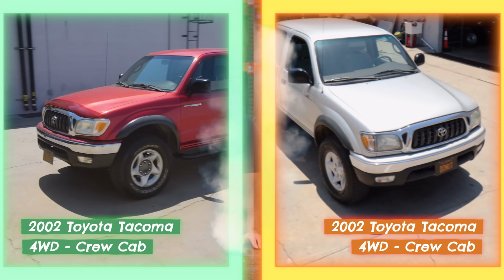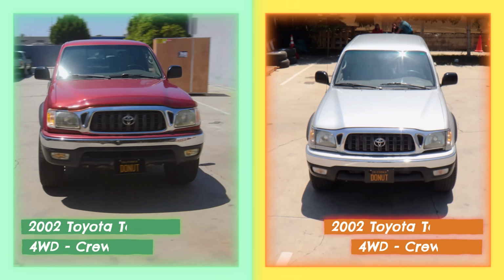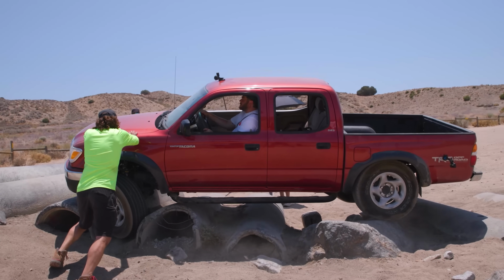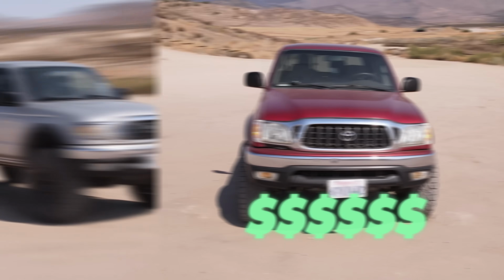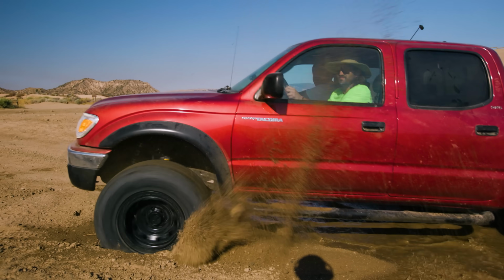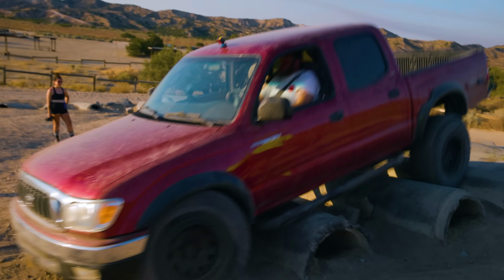We bought two nearly identical Toyota Tacomas and we've been modifying them to be fun daily drivers that you can take literally anywhere. Except for the inside of a volcano. One Tacoma gets expensive parts and one gets cheap parts. Then we test them to see which components are worth spending your hard-earned dollars on.